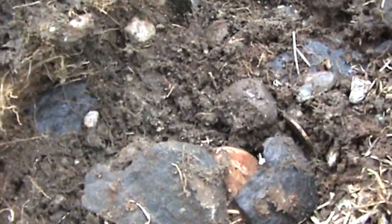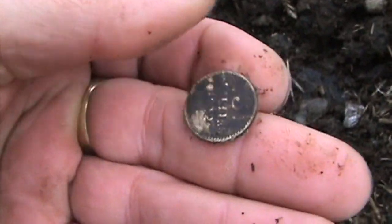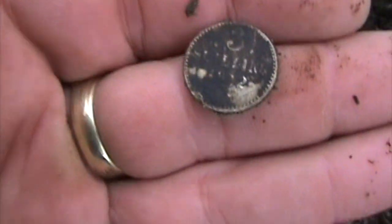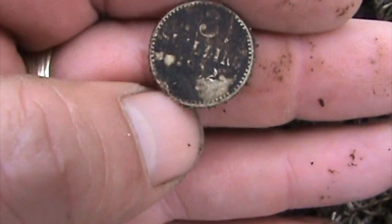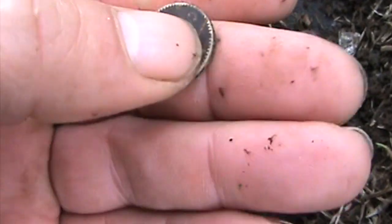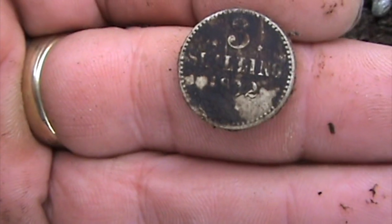Looked like, oops, it was a 3 shilling, but did it go? There. 3 pounds, 1872. So, first silver for today.